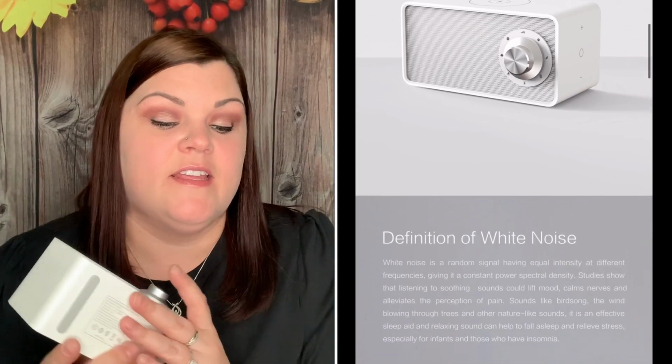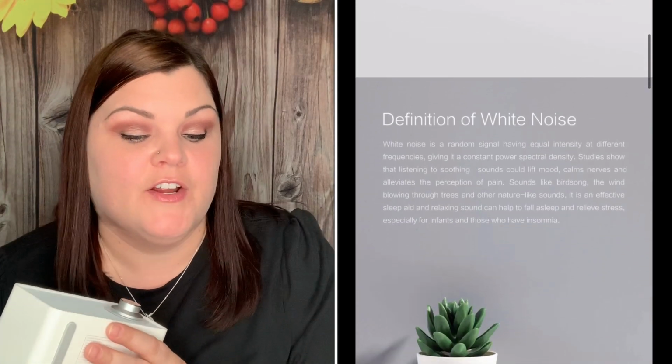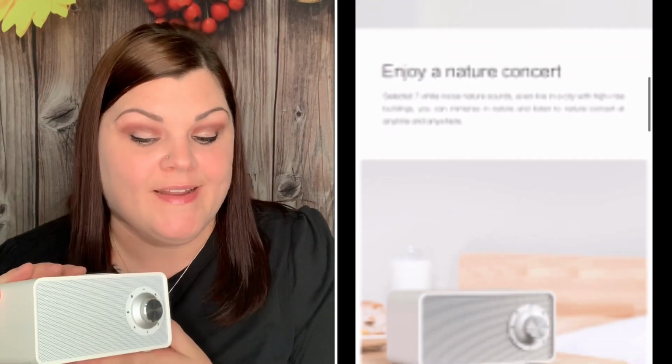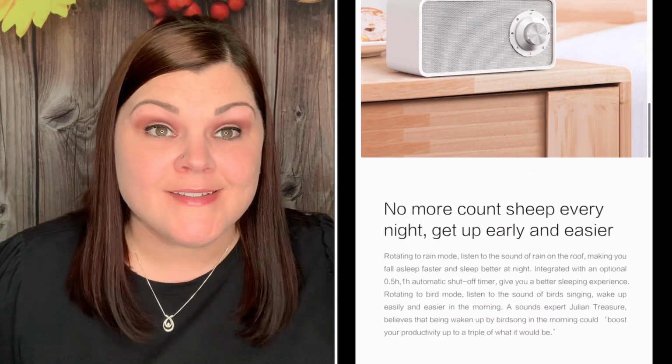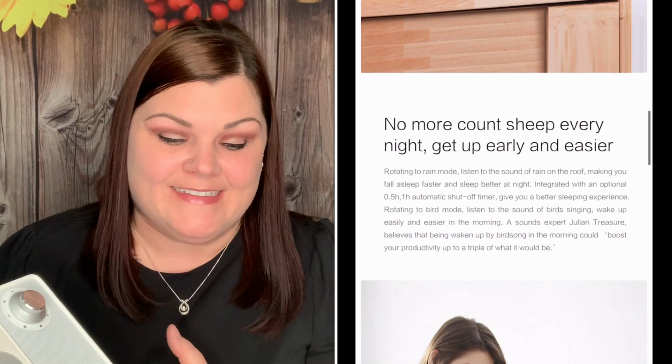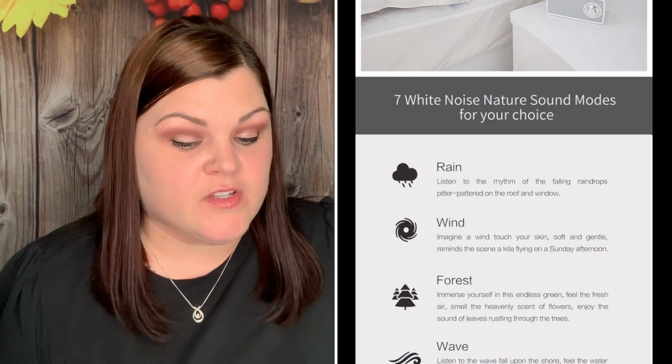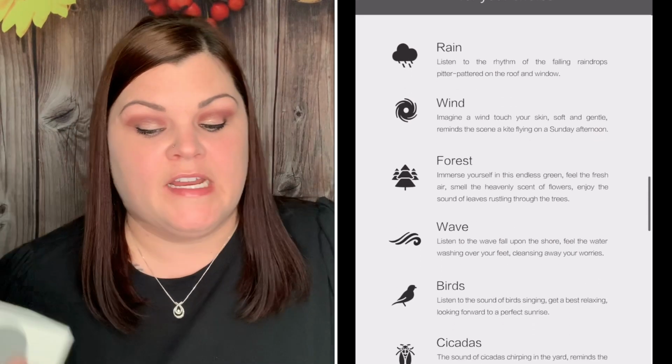Now, this has the Astonishing Sounds, breathtaking stereo sound with deep bass delivered with exceptional clarity and zero distortion by 2 high sensitivity drivers and a patent-based port. So what is white noise, you might be asking? White noise is a random signal having equal intensity at different frequencies, giving it a constant power spectral density. Sounds like bird songs, the wind blowing through trees, and other nature-like sounds.